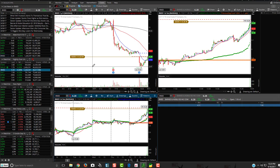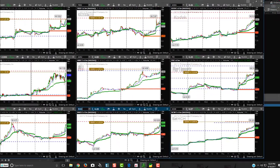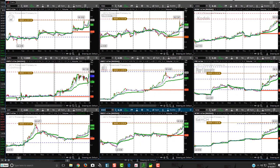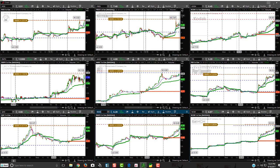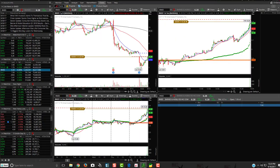Let me see which one. Let's see, B, E, D. As you can see, guys, I have this filled up, so I'm trying to find some space of ones that I like to replace. But this may change Monday. I might look at something on trade ideas or something I might like better, but this is what I'm doing. And then I look at the patterns that are forming and looking for potential breakouts. So that's what I do.